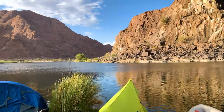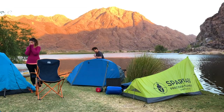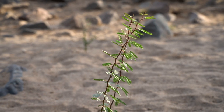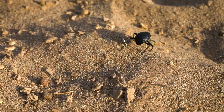So look where my tent is, beautiful spot right on the edge of the river. We're camping on the South African side, but the Namibian side is right across from us. So I'm gonna wake up being in South Africa, but looking out on Namibia, which is really special. Really looking forward to that, and looking forward to finally getting to use my awesome lightweight tent.